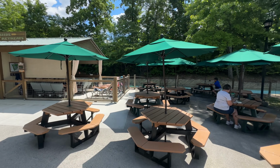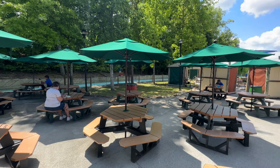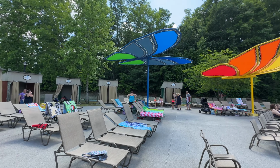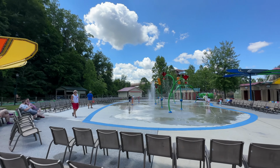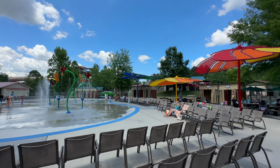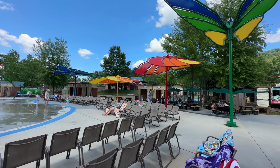You can see all the picnic tables behind Campsite Grill, but let's head over here to the splash pad and check out some of these canopies. We come to canopies number 5 through 9 on the left, as we're now at Little Creek Falls. This is a splash pad area with no standing water. Off in the distance beyond the splash pad, you have canopy number 10 through 16 here in the middle of your screen at this splash pad area.